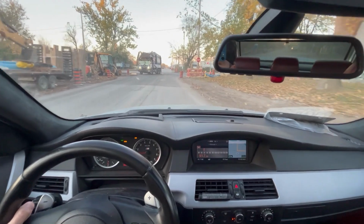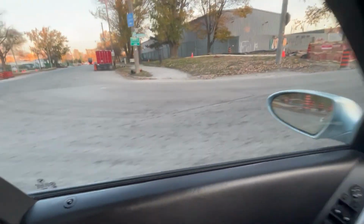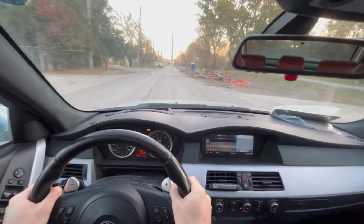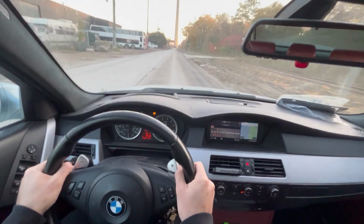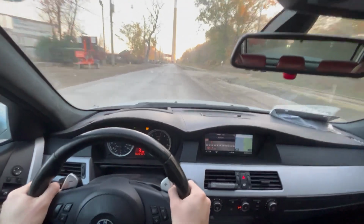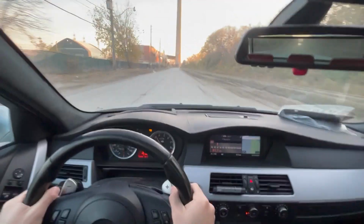Well, this guy's, I don't know what he's doing. We are going to, that does not look like somewhere we want to be. So we're just going to swing around right here. All right, shall we? We're at 70 right now. I'm going to drop her down to second. Goodness.